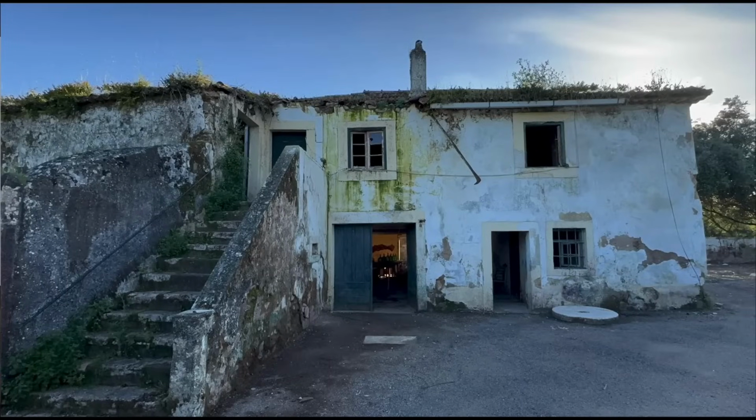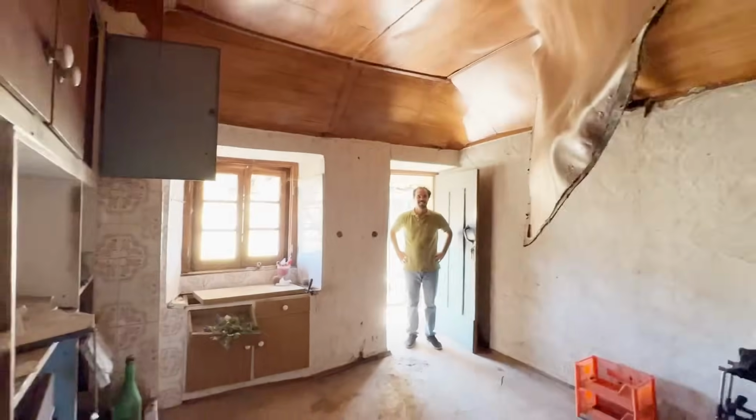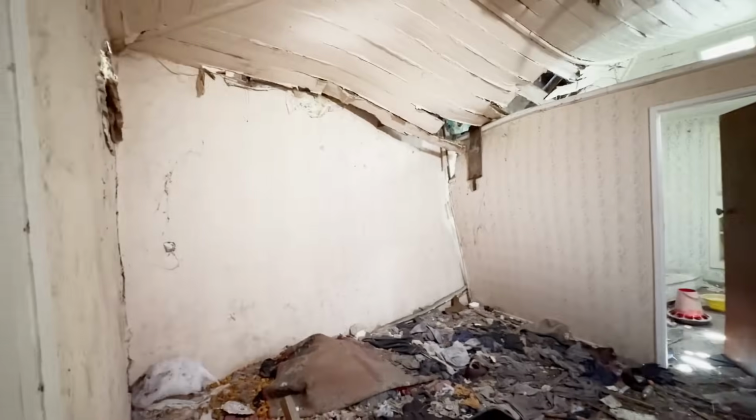So, on the ground floor, the house has 2 doors, a big one and a smaller one. And in the facade, there's also a stone staircase that leads up to the second floor that we couldn't access at that point. It was locked. So, yes, we basically bought a house without seeing the whole thing. Don't try this at home.